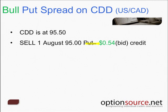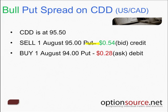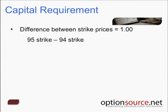sitting around 95.50. We were going to sell one August 95 strike put, and we were going to collect 54 cents. Now remember, we can typically sell at the bid price. So that's where we're going to get the credit. We're then going to buy one August 94 strike put, and that's going to take 28 of the 54 cents out of our account. Now, the net credit that we're going to receive here is 26 cents, or $26 per contract.